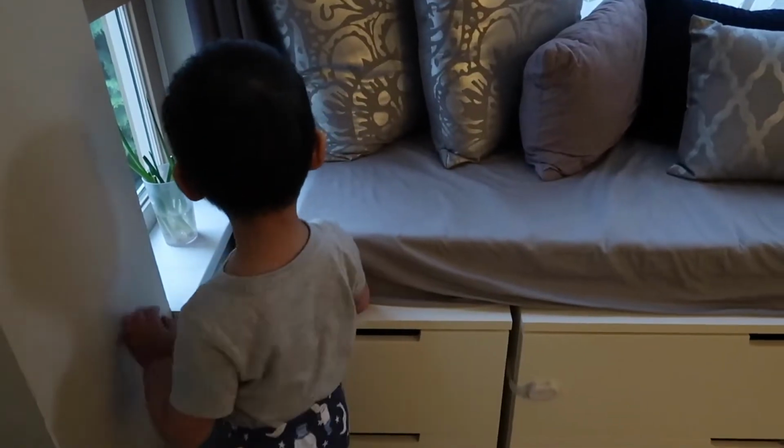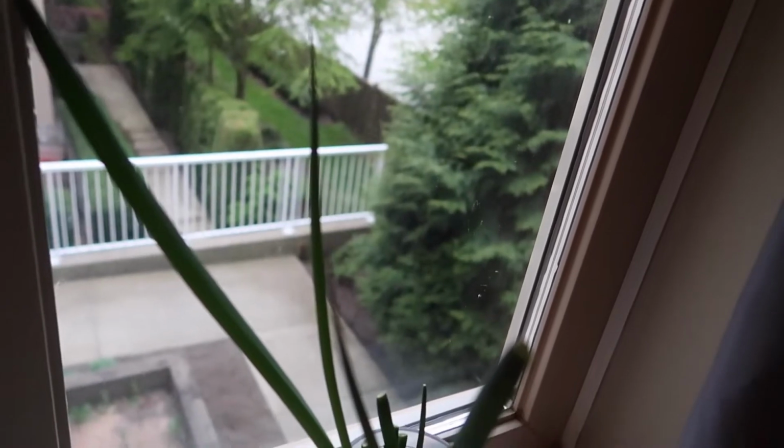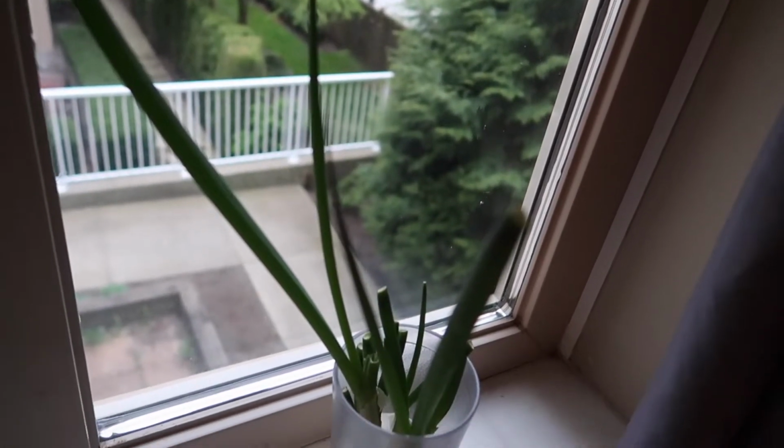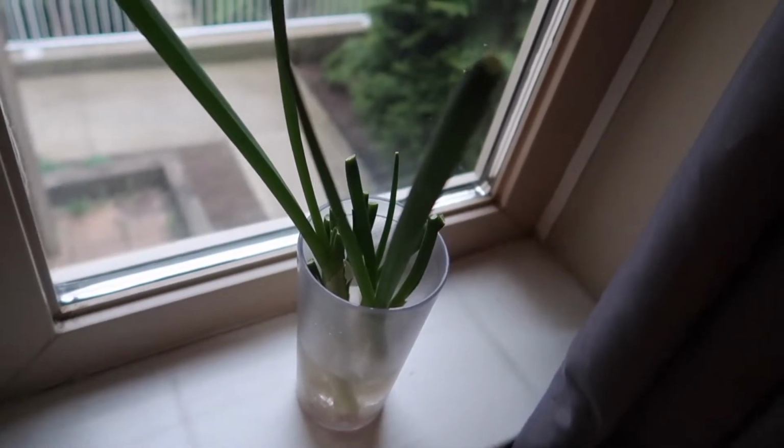Brandon, hi. Good morning. Wow, the green onion that we planted has been growing a lot. It's getting taller and taller.